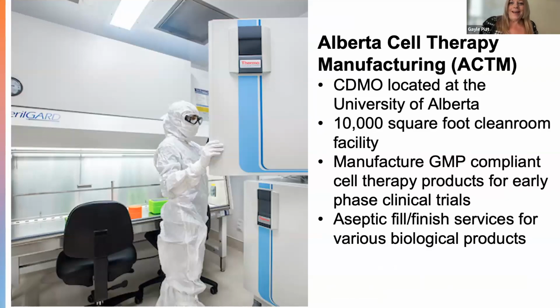Hi, everyone. So I am the director of ACTM, or Alberta Cell Therapy Manufacturing, and we're located at the University of Alberta in Edmonton. We've been operational since about 2016. We have a 10,000 square foot clean room facility that was purpose-built. It's a beautiful facility. When people come to tour it in an academic center, they are quite often really surprised at how beautiful the facility is. It's quite remarkable.